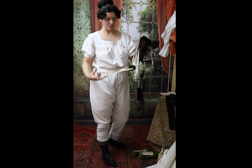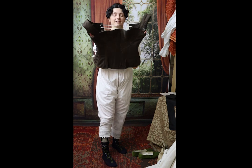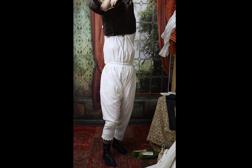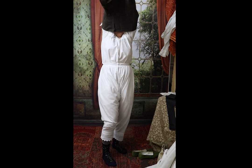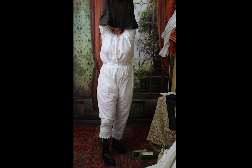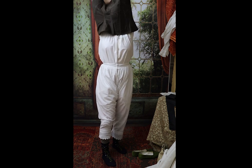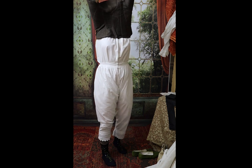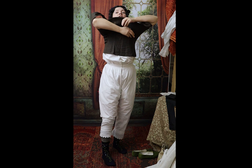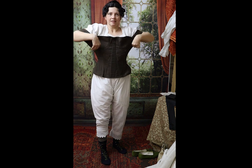It's just easier. Theoretically, I should put my stays on first and then do my hair, but why make it easy? Let's see if I can actually get into this without destroying my elaborate coiffure. Right, in we go. Oh my god. Okay, I think the hair is in. That's important. Little bit disheveled. There you go. Ta-da.